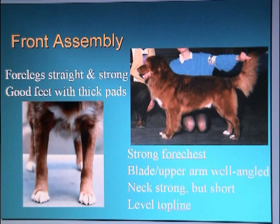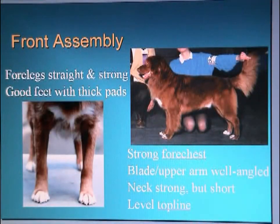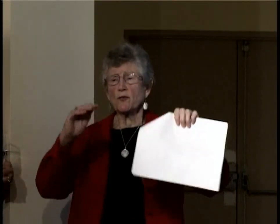Front assemblies. Anything more about the neck or the head or the ears or the eyes? We can perhaps do that when we look at the live dogs. Yeah, but that's why some of them have been chosen for just these things. Front assemblies are a real problem in tollers. Now here's an illustration of good straight forelegs and strong bone and good feet with pretty thick pads. You get a lot of tollers with crooked front bone, maybe only slightly, but it's there.